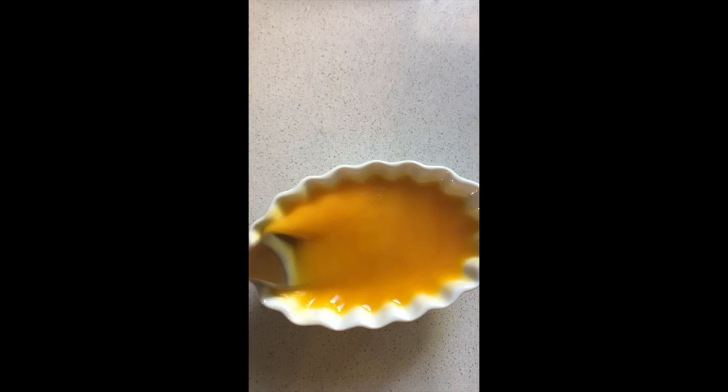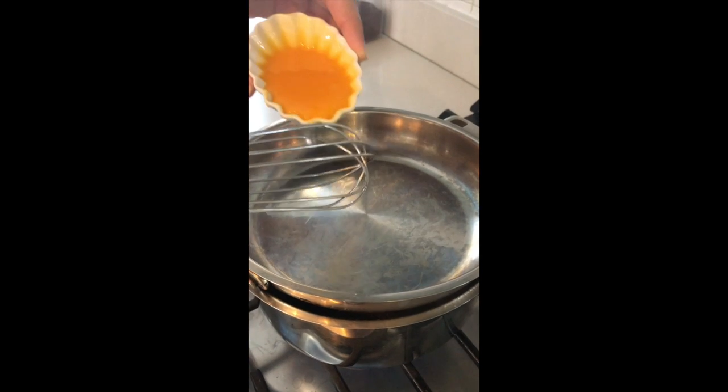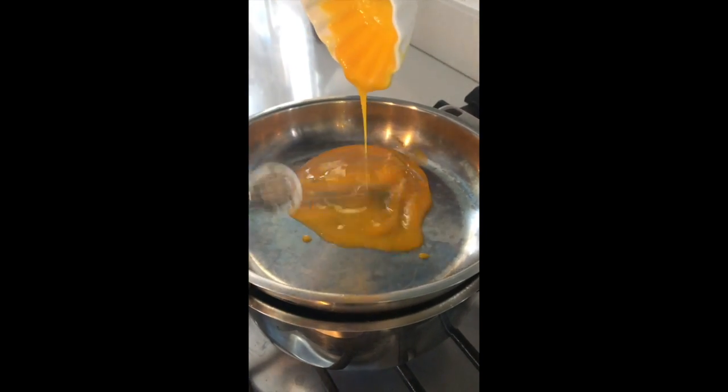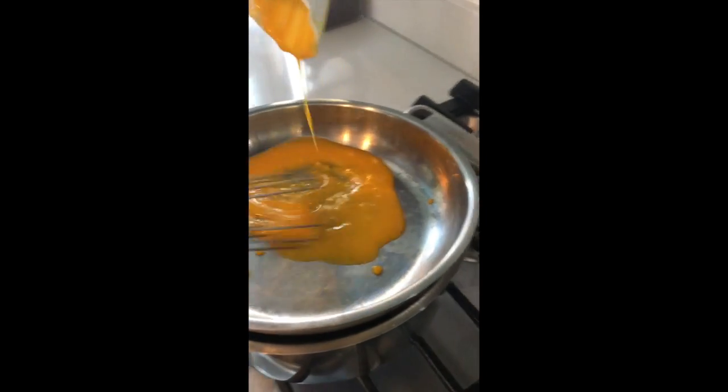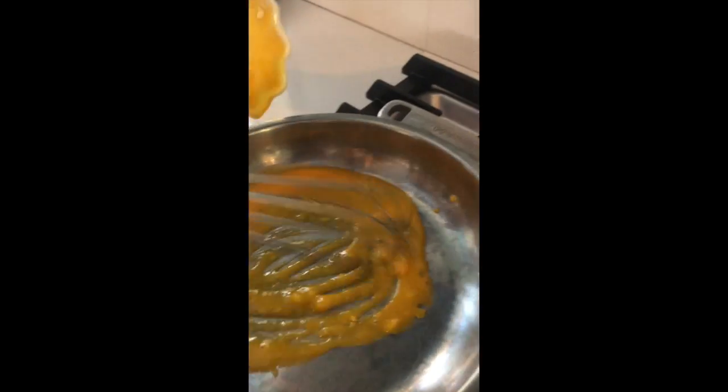The reason we are using eggs is because eggs contain a mineral called selenium, but they also contain vitamin D, which, as we've talked about before, is the vitamin for happiness. And during this pandemic, I'm sure going to need a whole lot of it.